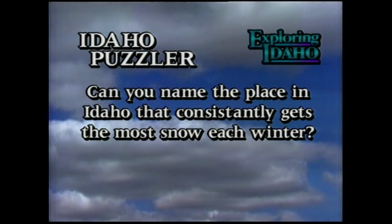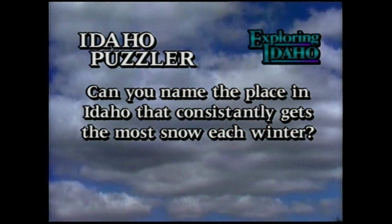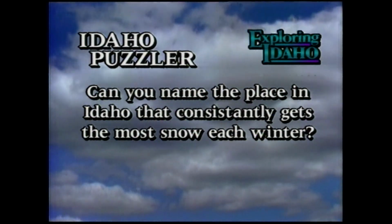And now for our Idaho Puzzler. Can you name the place in Idaho that consistently gets the most snowfall each winter? The answer when Exploring Idaho returns.